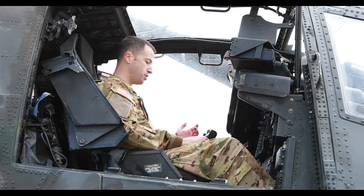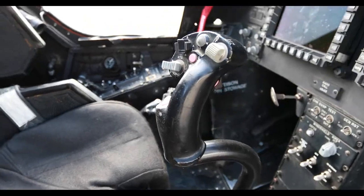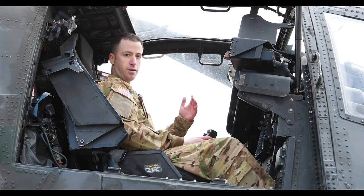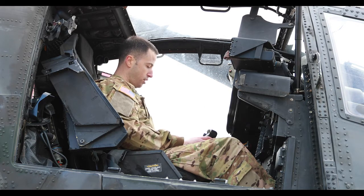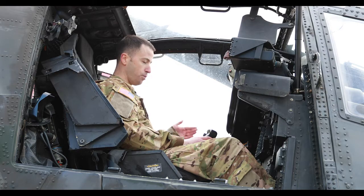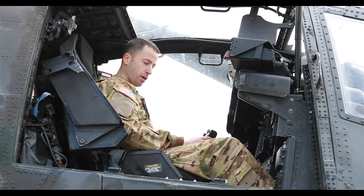You also have the control systems up here. So this is the cyclic, and generally it causes you to move the aircraft left or right, up, down, forward, or back. The collective, which is over here to my left side, is another handle where you pull up and down, and that will allow you to increase the power of the aircraft, and that allows you to go faster or go up in the air or down in the air, depending.